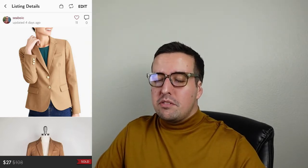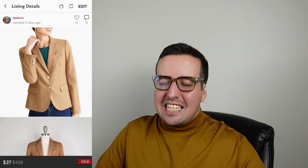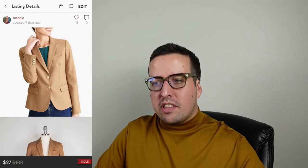Something I didn't really care for about this one, it was in pretty used condition, it had a lot of pilling. I made sure to disclose that. And it was a size 00. So teeny tiny little blazer. But I knew that it would eventually sell, so I took the gamble.